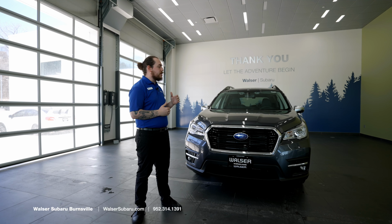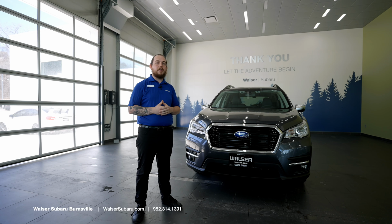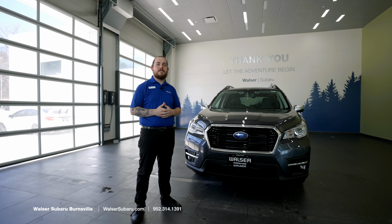Now, keep in mind, this is the touring model, so this is the top of the line, so it includes all bells and whistles on this vehicle, but if you're not necessarily in need of all these features, we do have those other trim options as well.